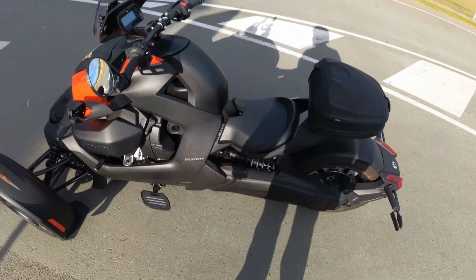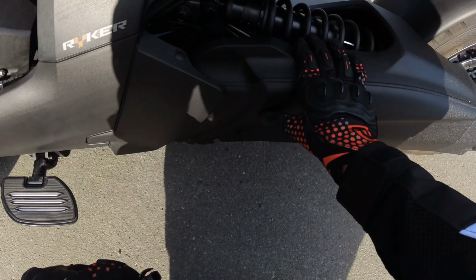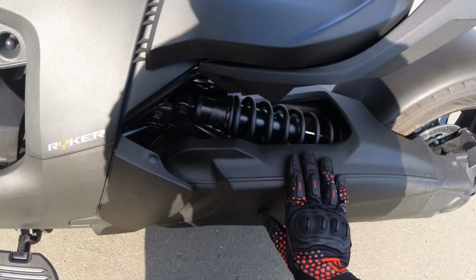It does have a pre-set spring load adjust. To adjust your spring load, you need what's called a C-spanner. So a C-spanner just goes around there and you can adjust. It's got about 5 cranks you can adjust it to.